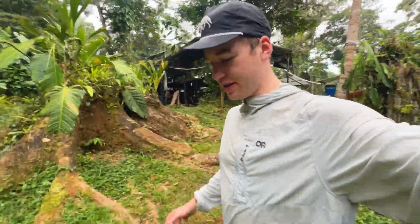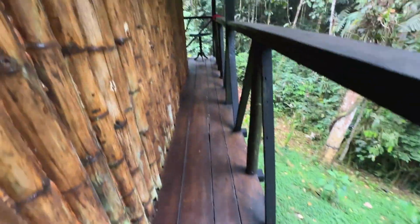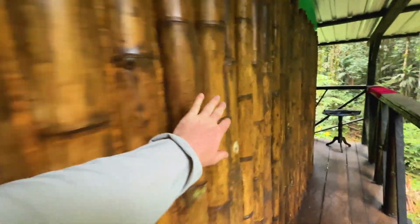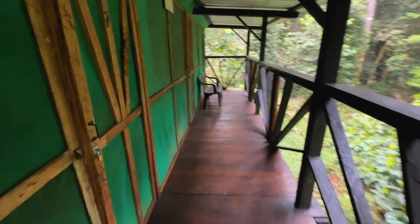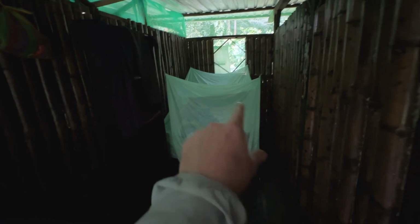I wanted to quickly show you where I'm staying. This is Tapir's Inn. So it's nice, they've got all these recycled tires with concrete, so you never really have to step on the grass. Or sometimes really wet mud. Everything's made out of bamboo, which grows here quite commonly. And here are the rooms. Just a simple mesh, so it's kind of open air. And here's inside. Just bamboo walls, a single bed with an insect net over it. And that's all it really is. It's beautiful.